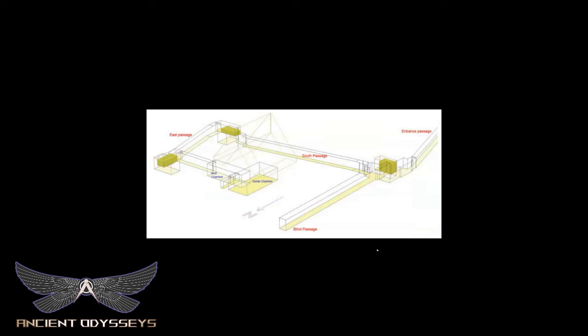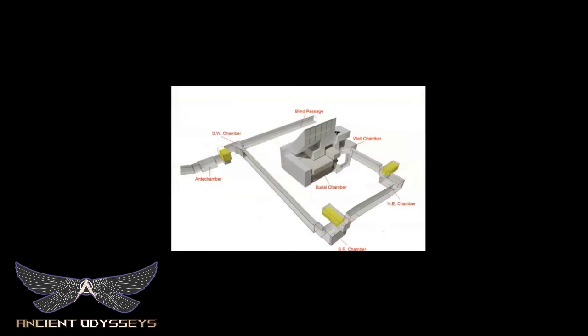Here is an excellent diagram by Keith Hamilton of the internal layout of the Pyramid of Hawara. Here is a fantastic 3D rendering of the internal layout, and you can see the circuitous passages here and three trap doors and the chevrons.